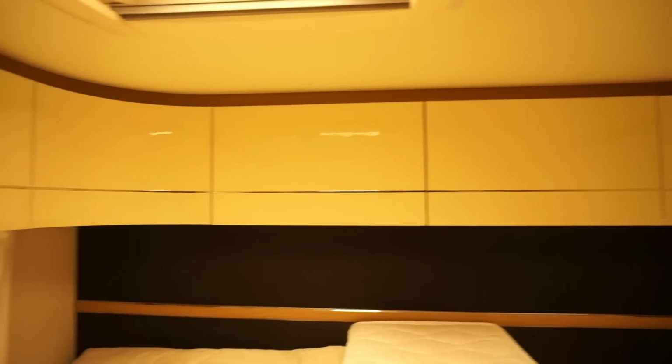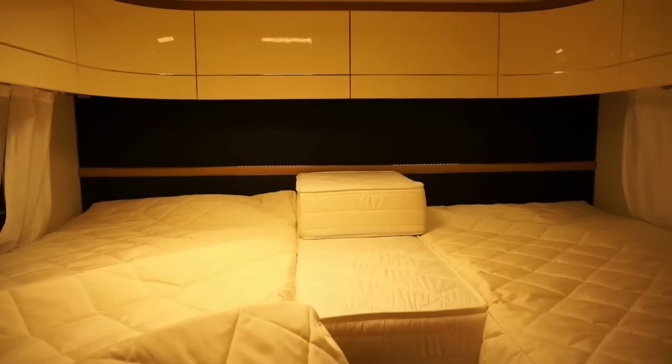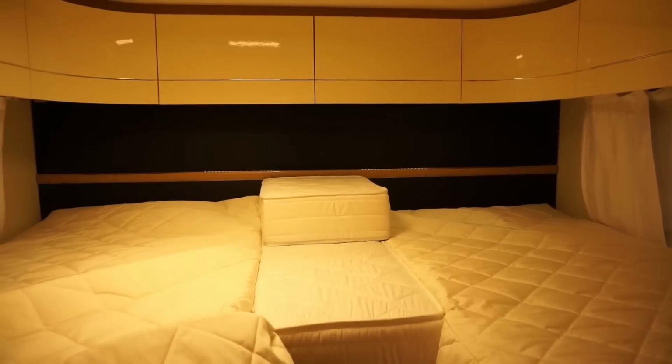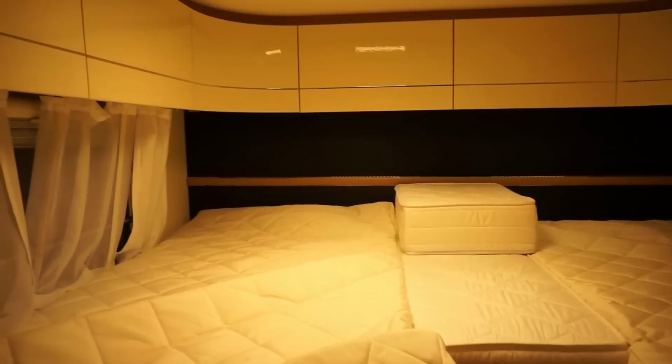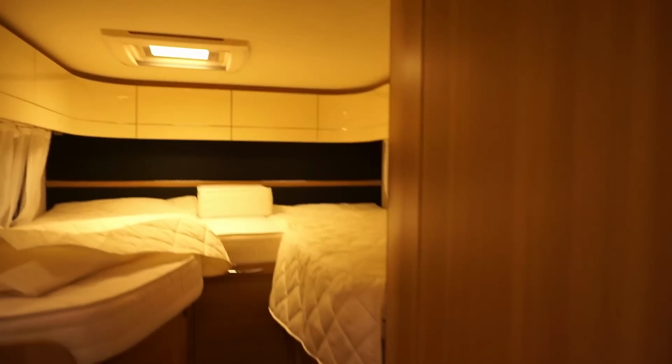Now, how would you sleep in this bed? Would you sleep lengthwise or would you sleep widthwise? I was talking to a lady today, who tells me she camps by herself, and she sleeps widthwise, although she has one of these types of vans. Well, I think there's plenty of storage in here anyway.